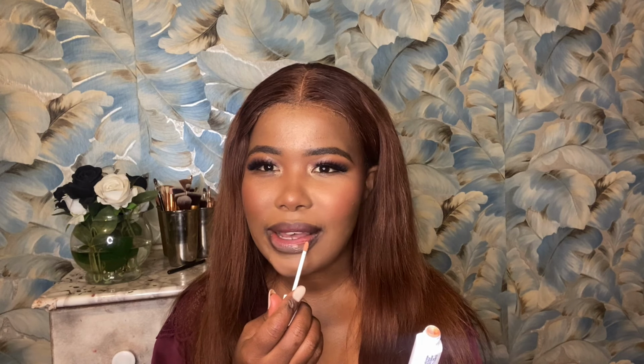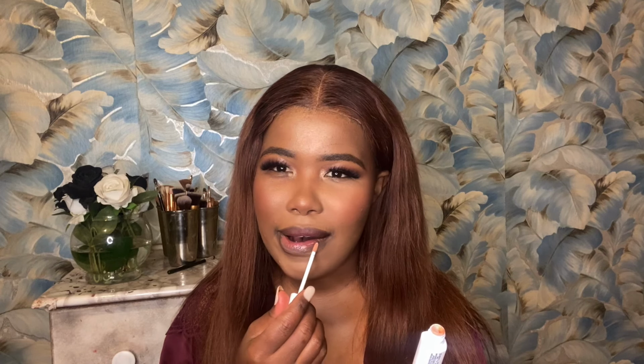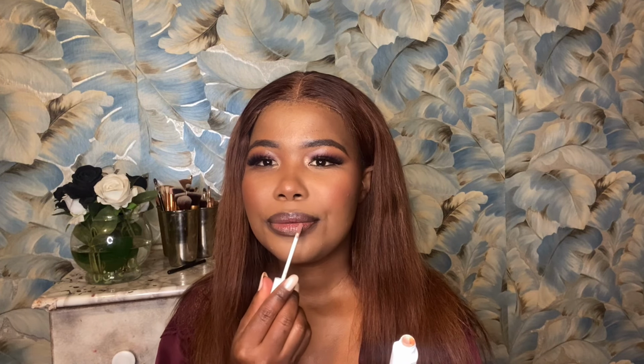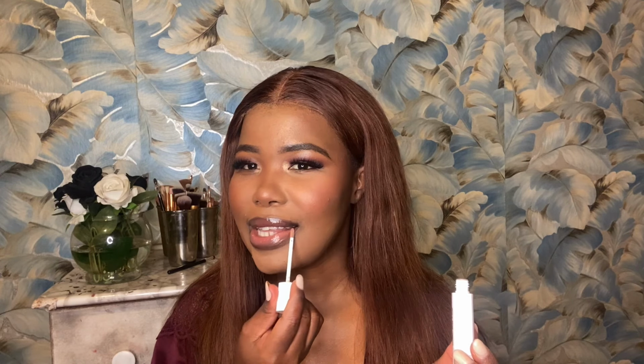Cut the camera. Oh, it smells so good. The colors are not coloring together. Oh my, it smells so good. It feels so soft. Oh no.